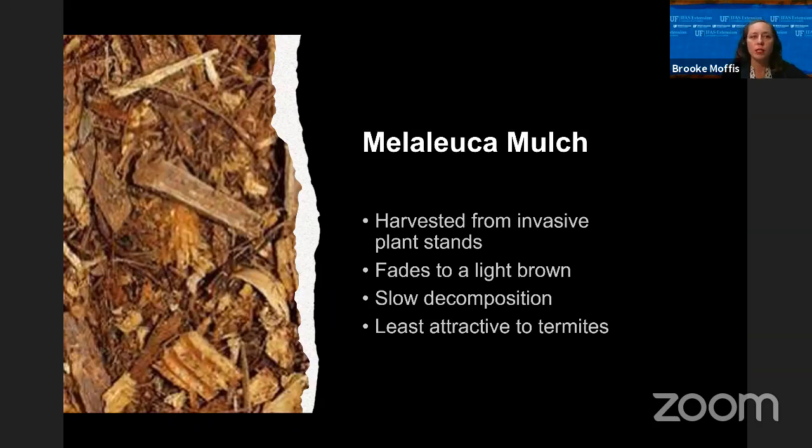So someone somewhere thought, I need to take this invasive and turn it into something usable. So they started chipping the Melaleuca mulch up. And it is one of the least attractive mulches to termites. It has a slow decomposition rate, and it actually fades to a light brown color, almost a white or a bleached out kind of color. So you do need to know that if you're interested in using Melaleuca mulch, it will bleach out some, but I think it's fine. It makes an excellent mulch, and it's a good environmental story because at least they're doing something usable with these invasive trees.